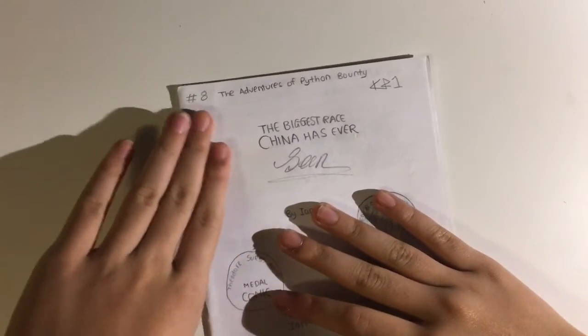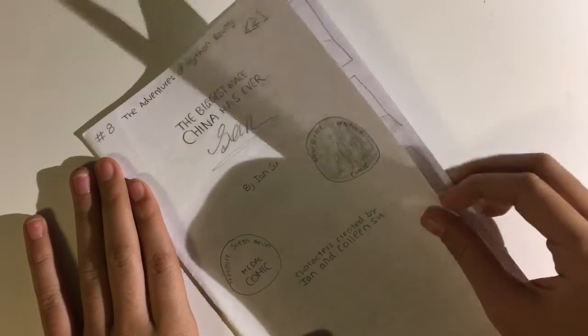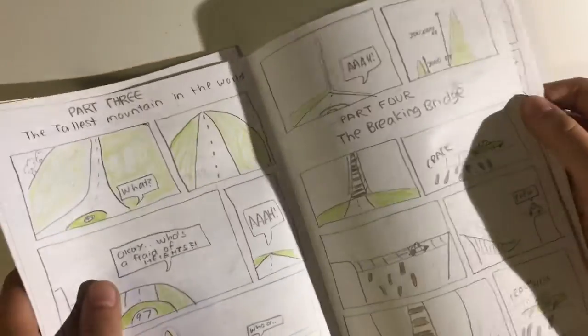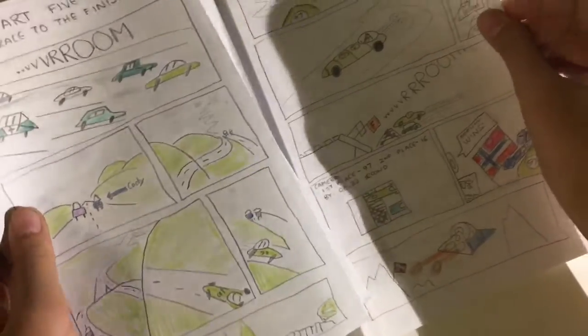I think I may have to wrap this video up soon and make the video 2 sometime else very soon. But let's go on. The biggest race China has ever seen, and I think this is one of the best ones I've ever done. They go up the hills, they go down the hills, they go up higher mountains and higher mountains. They zoom through areas, and of course, they win.